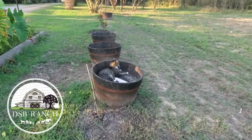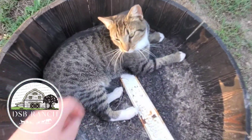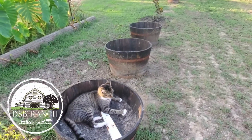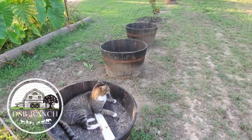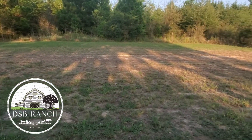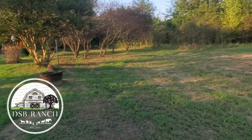So, what are you doing there, kitty? What are you doing? This is the same kitty that likes to get in the chairs and the little containers on the front porch. So these containers are empty now. They had the trees in them from Arbor Day, and then we transplanted them after we decided where we wanted them. And you can see the elephant ears look really good. The garden is mowed down. It's all gone. The rabbit's still out there. Hey, kitty.